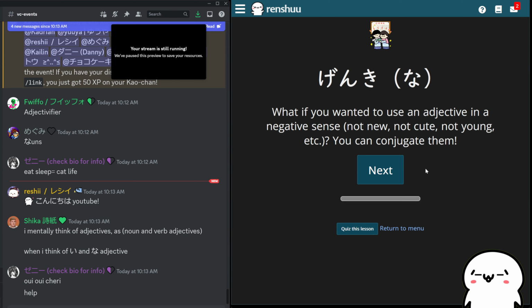With adjectives in Japanese, you are actually conjugating the adjective. And this is a bit of a departure from English, where we don't do anything to adjectives. We use other verbs to say, he is happy, he was happy. Or if we are saying someone is cute or not cute, we'd say cute, and we just put the word not in front of it. And all of a sudden it's the opposite of what it was before.